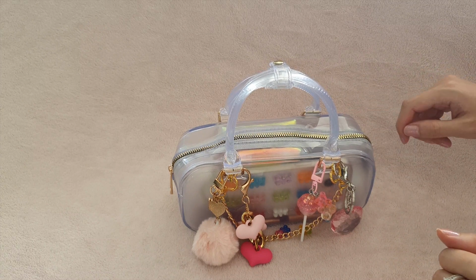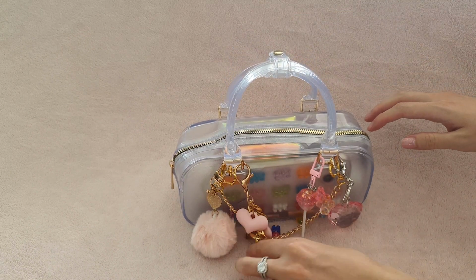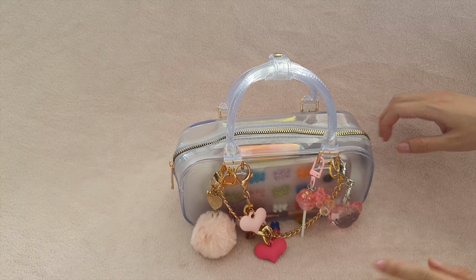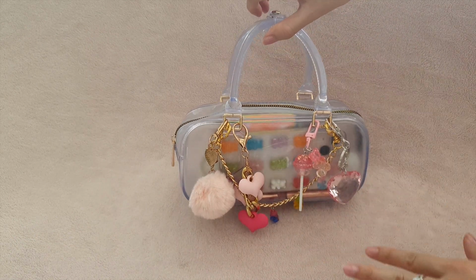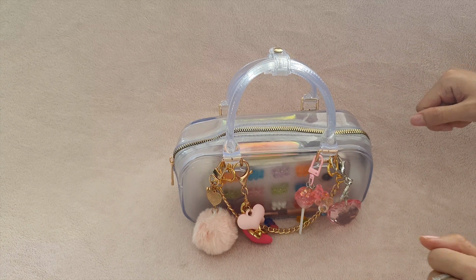This is so different. As you can see, this bag, if you know designers, then you know where this bag is inspired from. I believe it is from this Miu Miu bag. I don't remember the name of the model, but it's from that brand anyway. And I believe it totally looks the same, like the shape and everything around it.